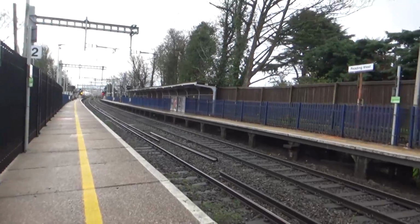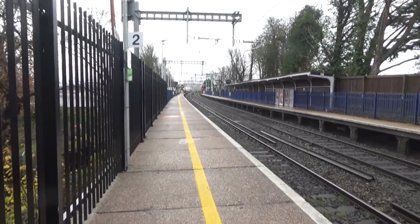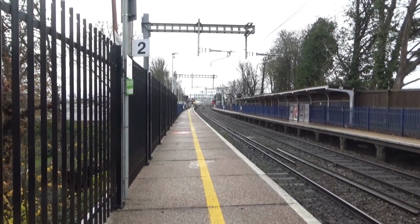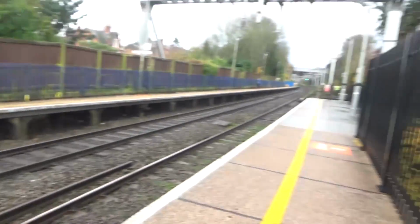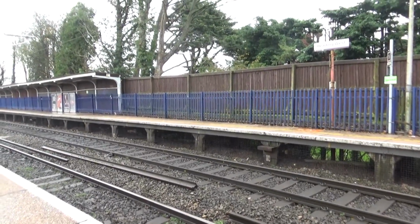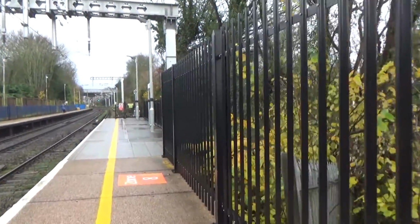Yeah, so Reading West, brilliant station, highly recommended, brilliant amount of freight. You don't get it at Reading because the freight curves around off an avoiding loop, because otherwise it has to reverse, and that is a massive pain, so it's useful for it to not do that. So the next station for me for a big trip is Reading. It's going to be a much more improved video.